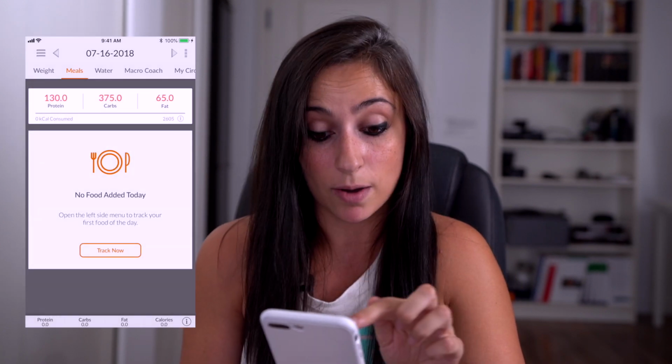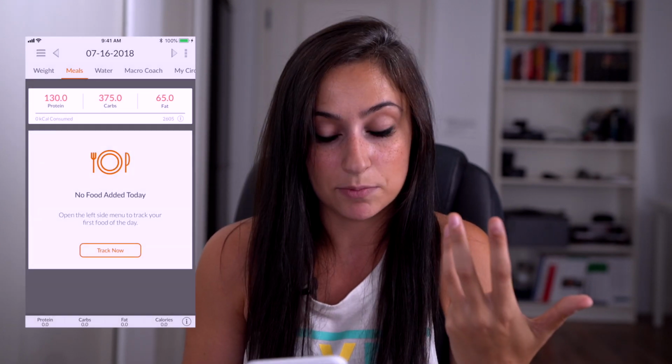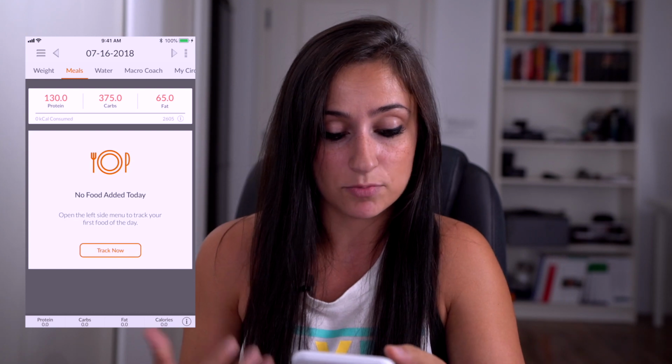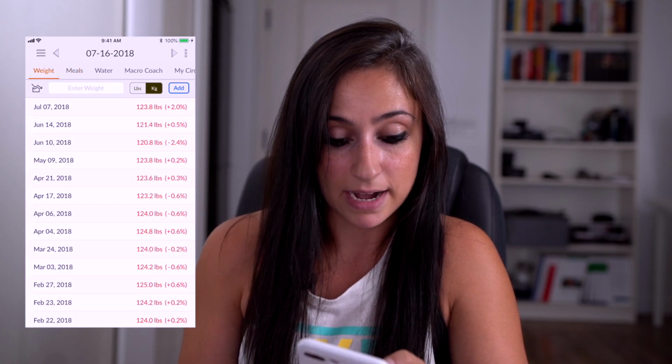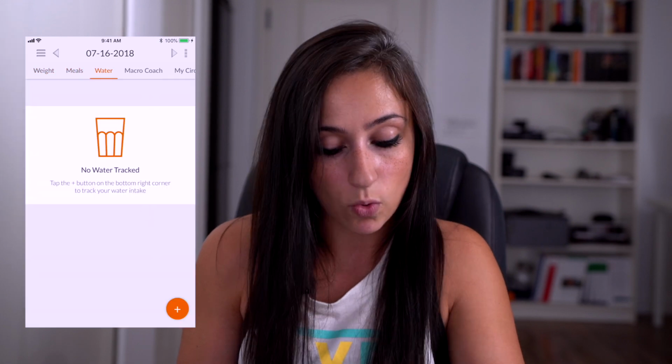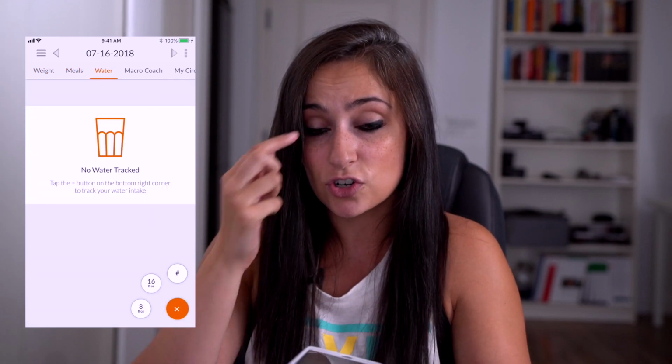As you can see at the top right there, we have a few things that we get to keep track of. Obviously, the main thing that we want to keep track of is our meals, but if you want to keep track of your weight, you can enter that in on a daily basis, pounds or kilograms. Meals, we'll come back to that one. You can keep track of your water. I don't normally use this feature just because I kind of know how much water I need to be consuming based on the water bottle that I have. But if you have glasses and different types of water measurements throughout the day, that's a great option for you to utilize.